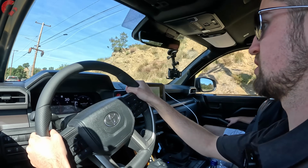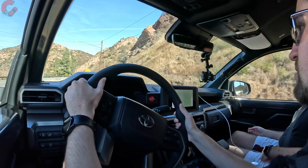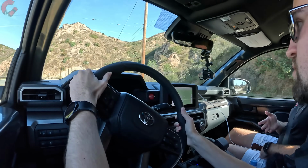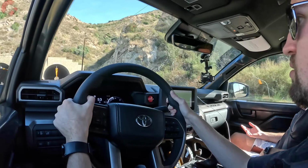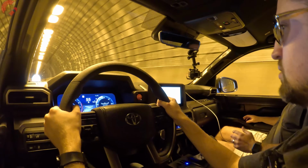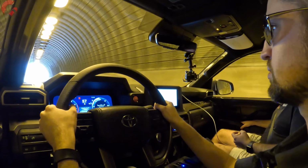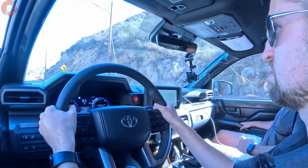So when you choose the TRD PreRunner, there are a few different tunes for this 2.4 turbo, and this is going to be the tune that you get starting on the SR5 trim level and above. And it's very impressive, honestly. The horsepower, like Drew has mentioned, is 278 horsepower, which is the same as the outgoing V6. However, the torque is up 52 pound-feet over the outgoing V6, which really means it pushes you back in your seat when you're accelerating. And I think a lot of you guys are really going to enjoy that additional power, that's for sure.